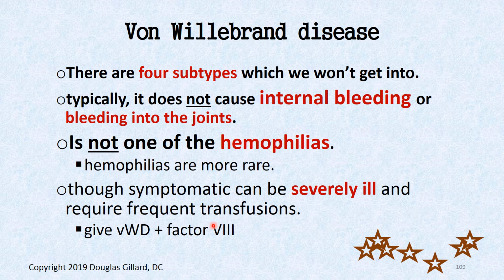They're a different animal. There are 4 subtypes of von Willebrand disease, but we're not going to get into all those. That's too deep for boards, too deep for us. But they all do the same thing: you can't stop bleeding because of this. Typically, it does not cause internal bleeding like the hemophilias do. It doesn't usually cause bleeding into joints, like swelling of the knee from bleeding in the joint. Hemophilias can do that. So, again, it's not one of the hemophilias. Hemophilias are more rare. If you're going to have a bleeding disease, it most likely will be von Willebrand disease that you have.